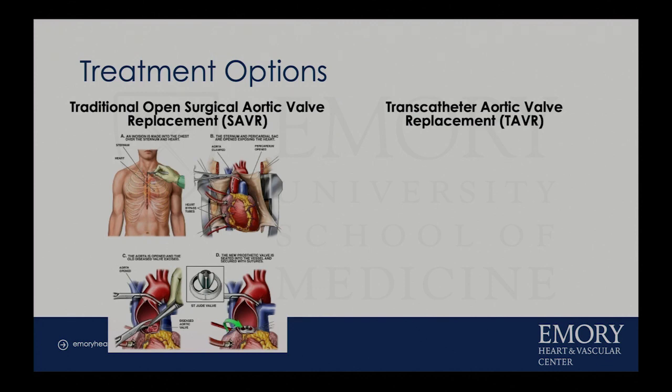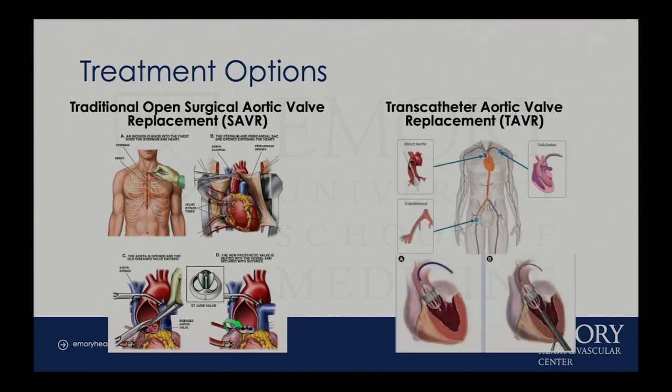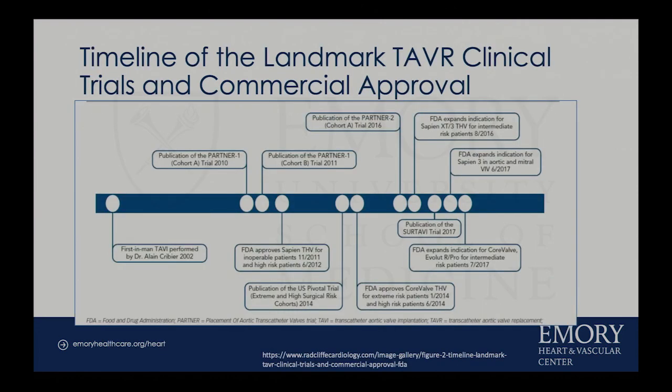So for patients who initially were deemed high risk or inoperable, we had transcatheter therapies with various approaches to place an aortic valve within their existing stenosed valve. Just as a summary of the landmark trials, you can see that this started in 2002, as mentioned, with the very first in man with Grubb, with the PARTNER trial starting, the results of the PARTNER trial presented in 2010, going from high risk and inoperable to intermediate risk, and then most recently, low risk being presented at ACC this past year. We've had these therapies around for a little short of a decade now.